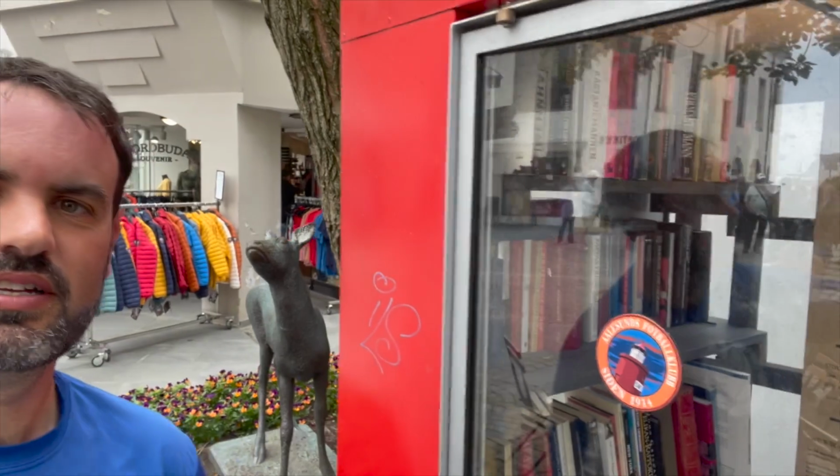We were just talking to the boys about telephone booths. There's one right behind us. This is cool, I didn't notice this. Our telephone booth is actually a little library on the inside.